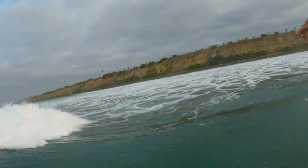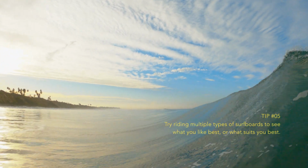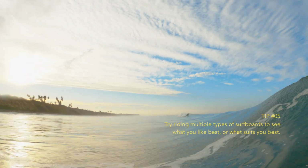Surfboards then get even more diverse through the various fin and tail options. I won't go into too much detail on these, but as you progress, you can experiment and see what you have the most fun riding for the conditions you usually surf.